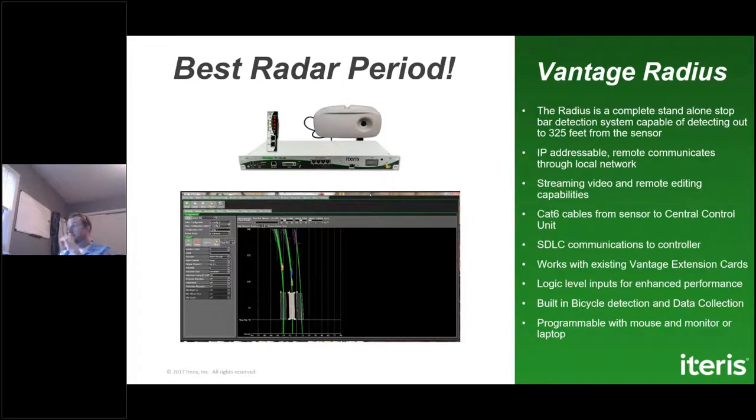So the Vantage Radius is Iteris' radar detector, and that has stop bar detection as well as advanced detection up to 325 feet from the sensor. The Radius eliminates occlusion and provides a deeper field of view, capturing all vehicle movements at the intersection. Using radar and Iteris' enhanced detection algorithms ensures that the Vantage Radius can accurately detect vehicles and speeds as they approach the intersection, enabling the intersection to operate at its peak efficiency.